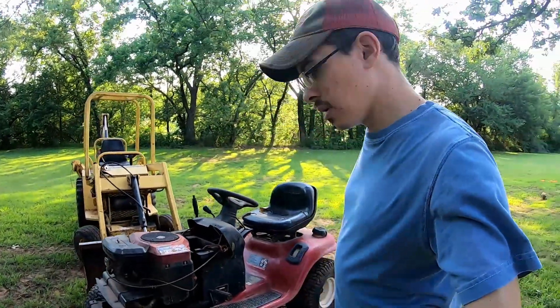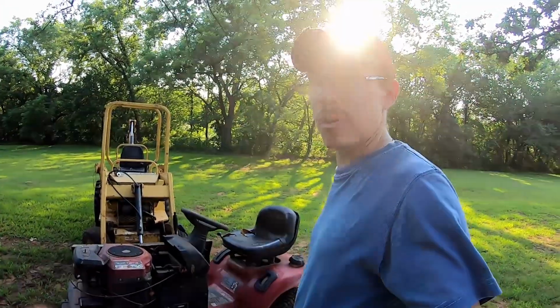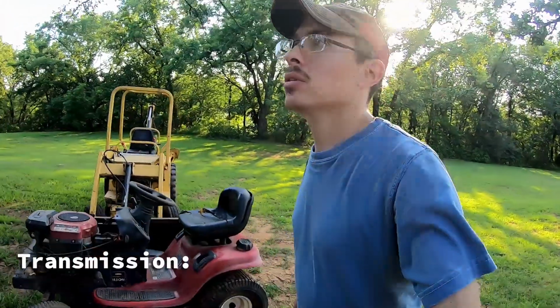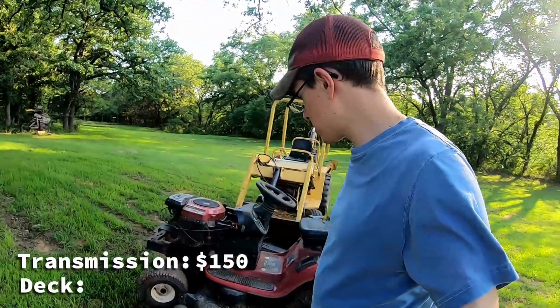There's enough that work good. Why would I spend time trying to rebuild one like that? But what I probably will do is try to fire it up and see if it runs. And the transmission on here, that's probably worth 150 bucks, 200 bucks. The deck's probably worth 100 bucks.